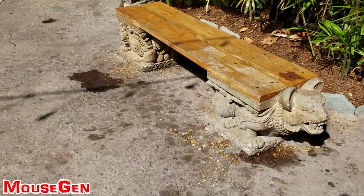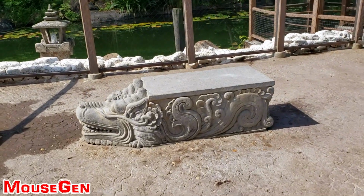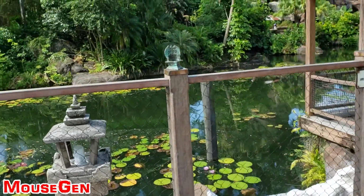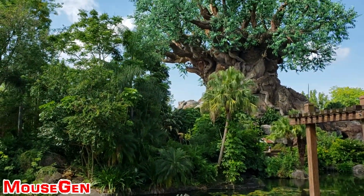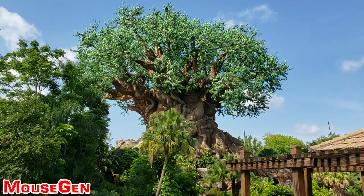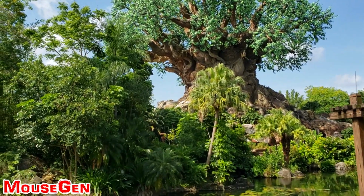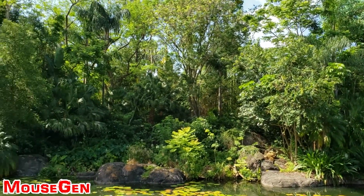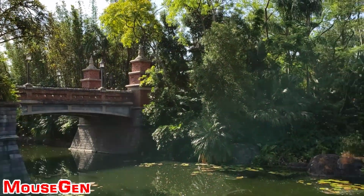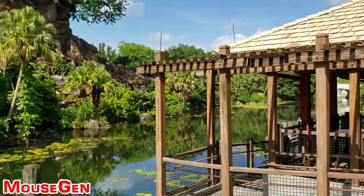So I've never really walked all the way down here, but they have this little photo area and these cool benches. But this side is always one of my favorite shots of the Tree of Life, getting it centered there. Always a pretty good view if you come down for a family photo or anything. This is right down, that's the bridge that leads into Asia. Then you have the water and all that.